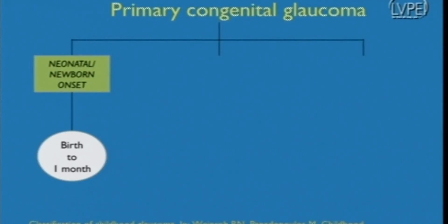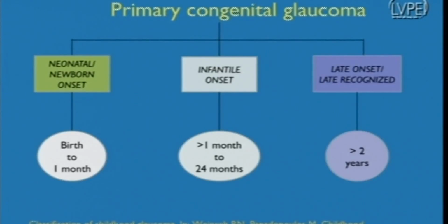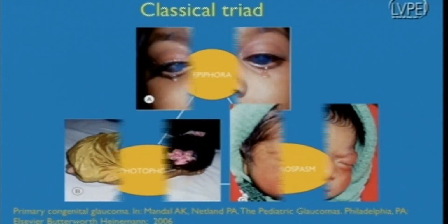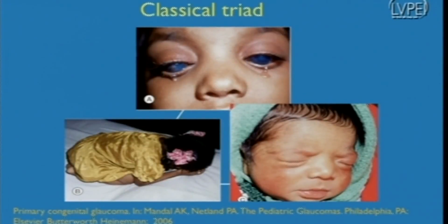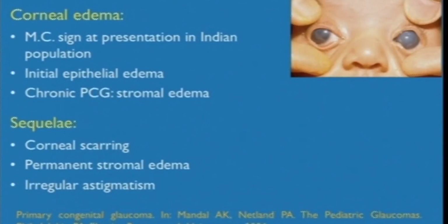They do manifest before the first year, and those which have an early presentation tend to be much more aggressive and likely to end up having irreversible corneal damage. So you have a typical triad, mainly attributable to the epithelial edema owing to intraocular pressure in the early stage, and horizontal corneal diameter seems to be one of the important markers for disease progression.